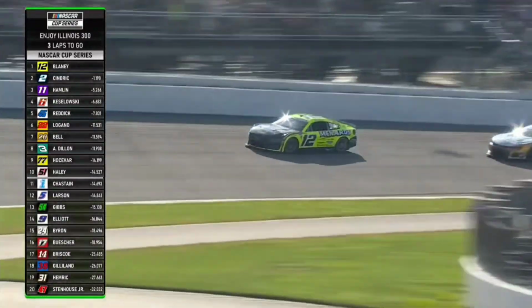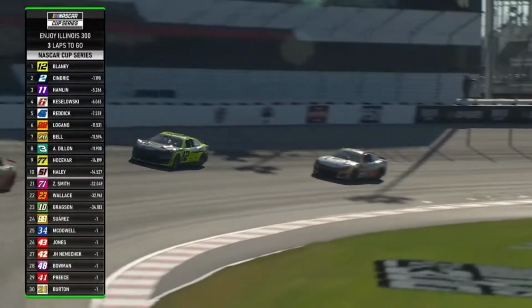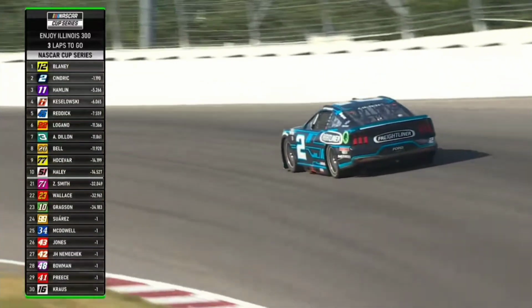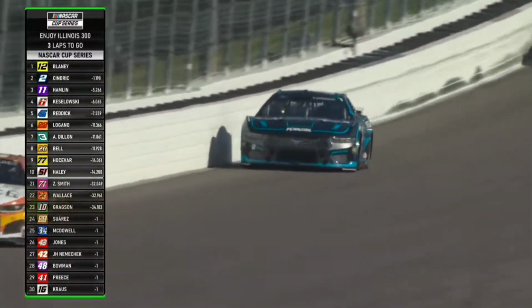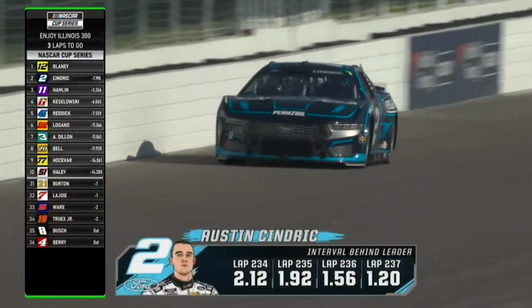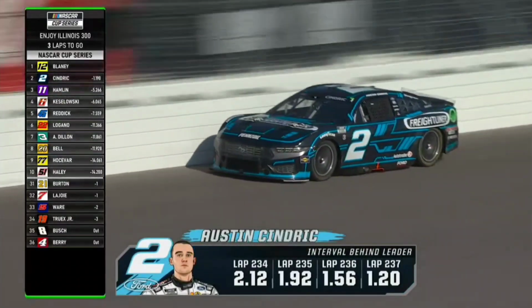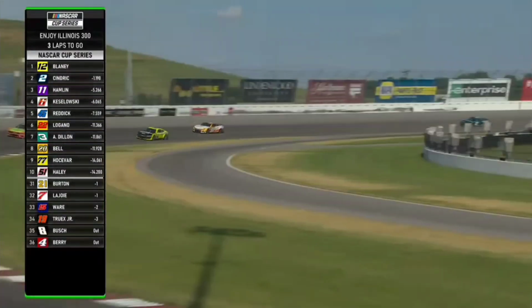That's going to force teammate Austin Cindric to have to deal with that sooner rather than later. It puts a little more insurance between himself and Cindric. Ryan Blaney with 3 to go, just praying that everybody minds their manners. He makes his way off turn 2. Ryan Blaney onto the back straightaway once again here this afternoon. The race leader comes off the end of the backstretch. The next car ahead of him is the car of Noah Gragson. Ryan Blaney with the race lead.